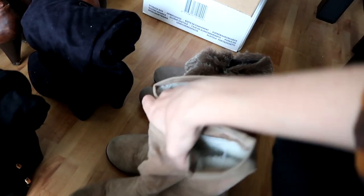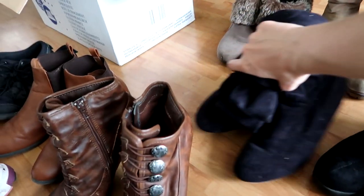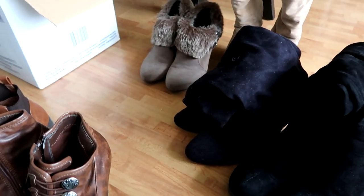These can go into storage. Super comfortable, high, warm, fuzzy boots. Over the knee boots and my tall boots can go into storage as well.